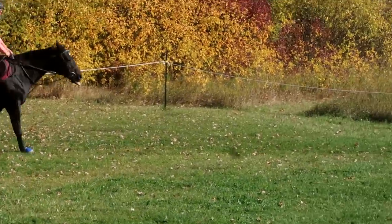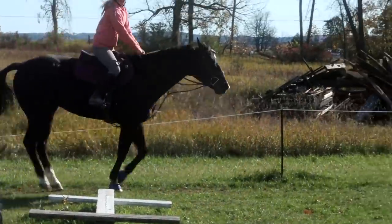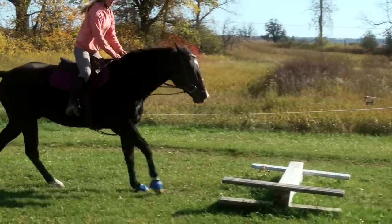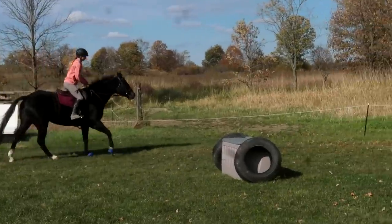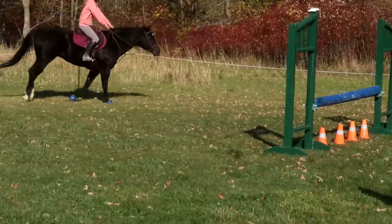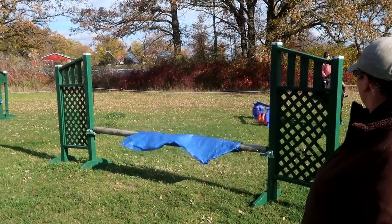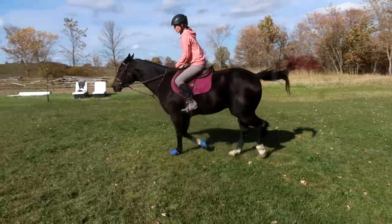I think we need to hold back up like this. No. Add in that little white jump. Ready to go across the diagonal? So how do we fix that? Lead change, go, go, go!